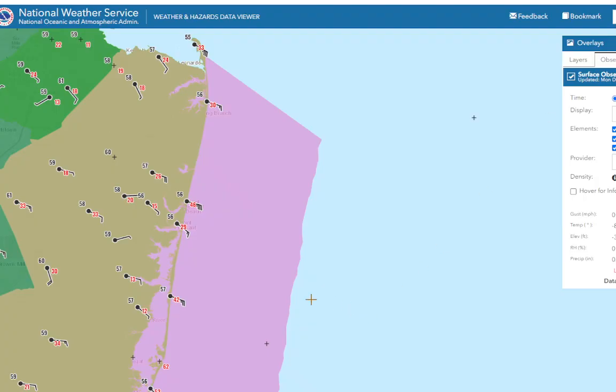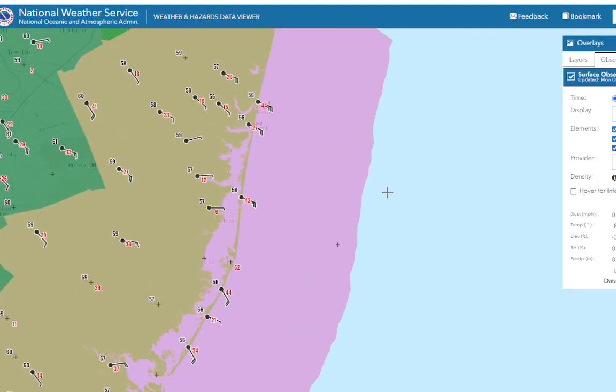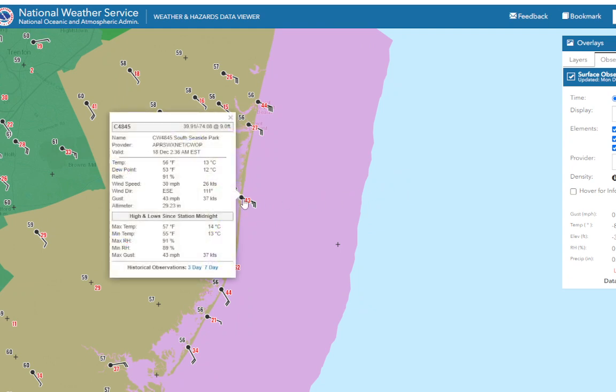So let's talk about the latest observations that we have going on, because we have wind gusts getting close to 50 miles an hour here. This is South Seaside Park. East-southeast wind at 30, gusting to 43. We have that heavy rain going on.